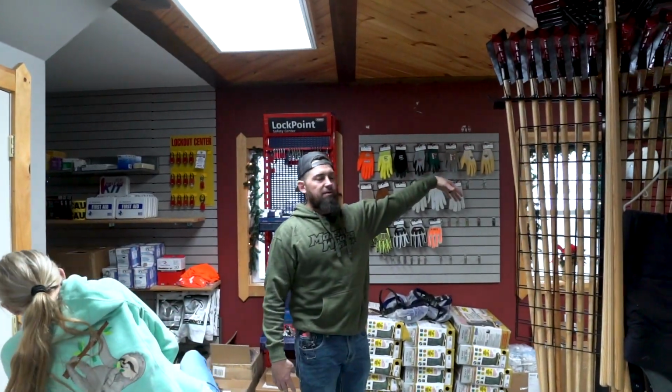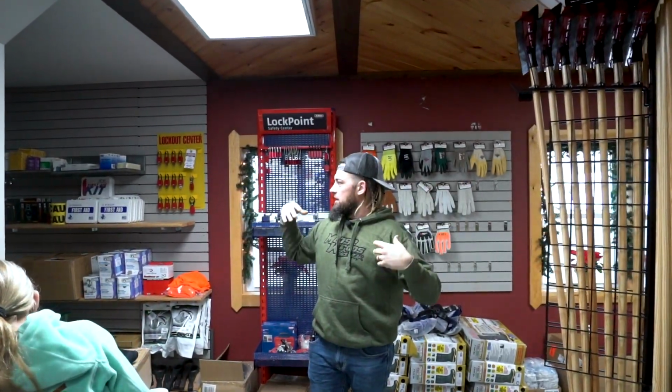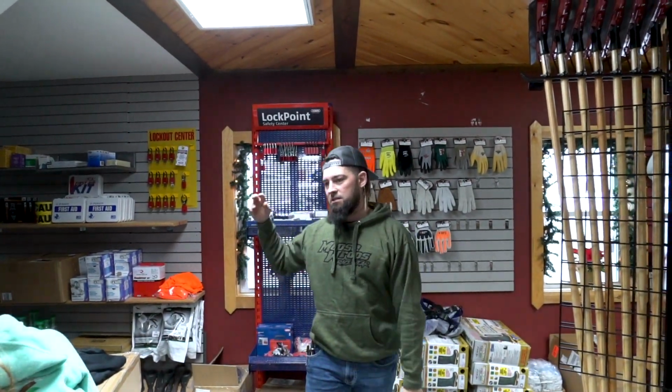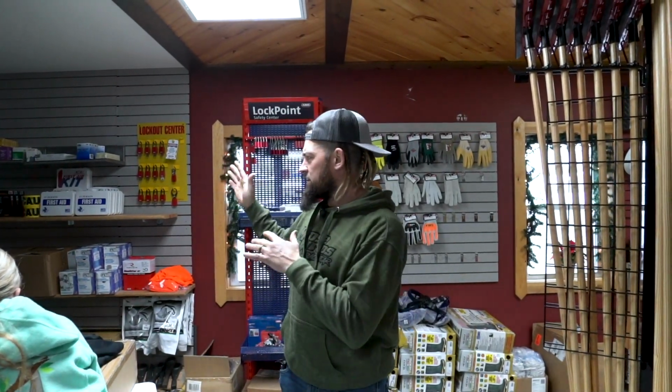This is the safety department for Mooses. When I say safety department, I mean we sell safety supplies. There's not too many people out there that know that about us, but anything from hard hats to safety glasses, squeegees, fall protection, safety apparel, anything that's safety related we can do in-house, we can get for you. So that's just a little update. Wanted to show you guys that.